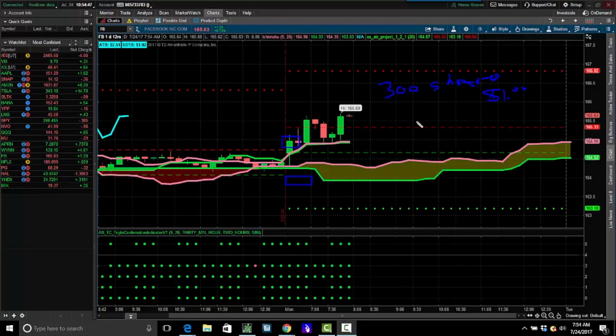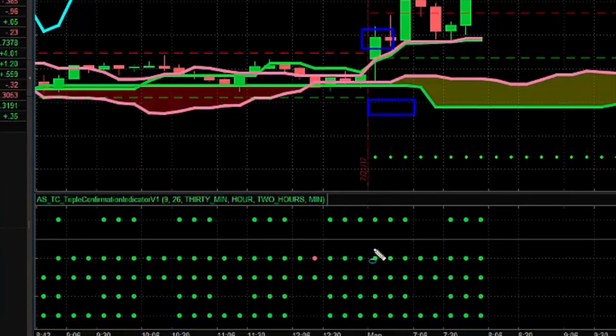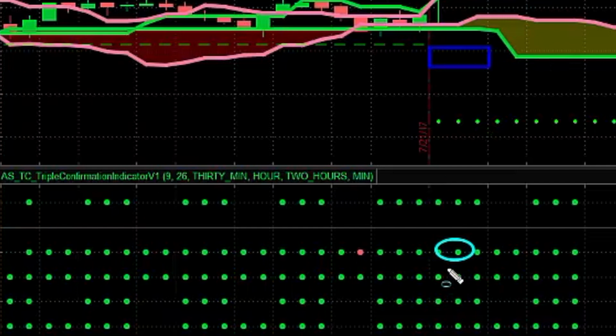We can see the stop loss, okay? It breaks the cloud to the upside. We have all these proprietary dots down here. This is the 12-minute bar. This is the 30. This is the 60. This is the 120. It is all customizable.